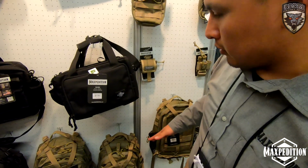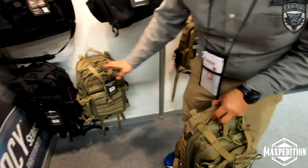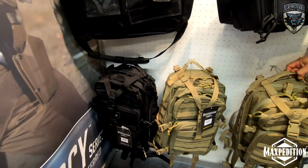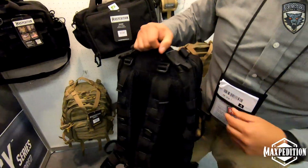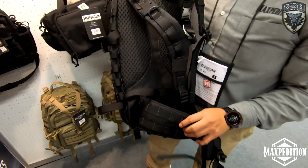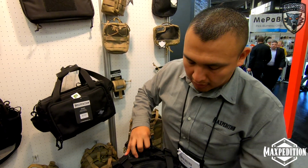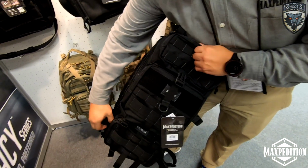Our backpacks at the lower portion here, we have our Falcon series, as you can see here. So this is our Pygmy Falcon 2, we have our standard Falcon 2, Falcon 3, and this is the GER Falcon. The GER Falcon is the only one of the Falcon series that has an internal frame. It's a heavy-duty, wider waist belt to stabilize the pack on your hips, not on your shoulders.